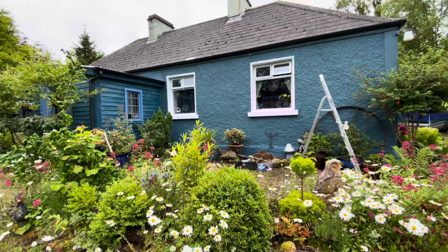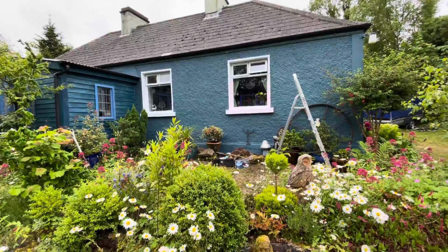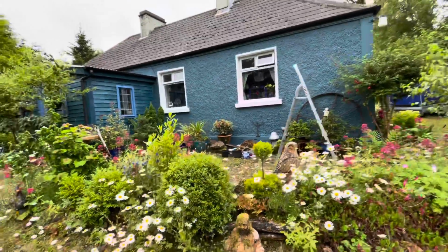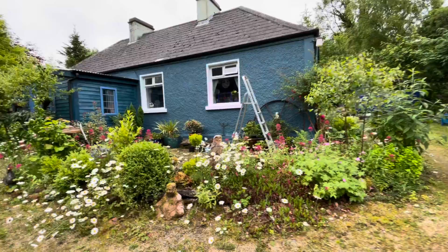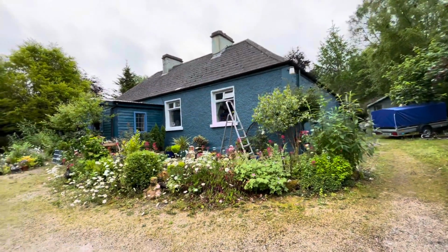I just can't tell you how happy I am that the colour scheme is working out, and it's just making the cottage look almost brand new. It has that lovely new look to it, and at the same time it's a cottage.